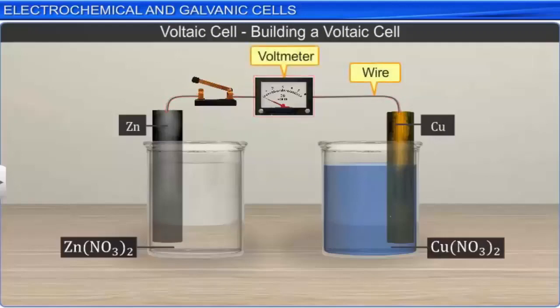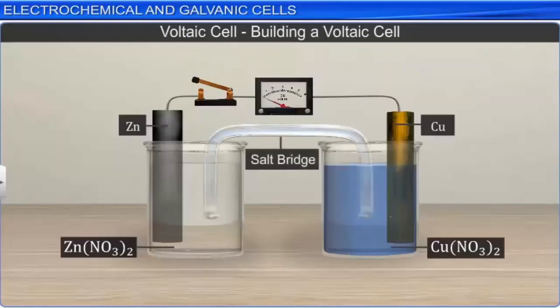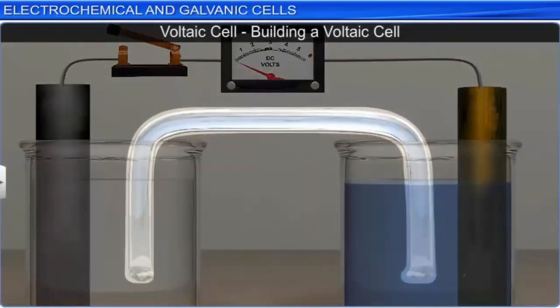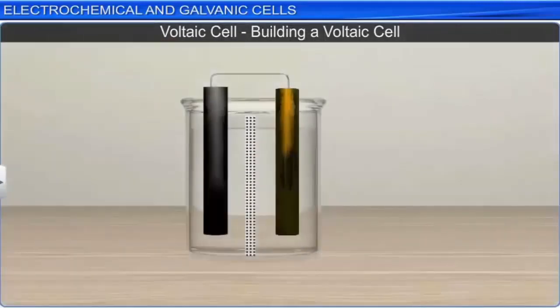This, however, is not sufficient for the voltaic cell to run. A salt bridge connects the solutions. The salt bridge allows migration of ions between the half cells while preventing direct contact between the half cells. In this diagram, the salt bridge is a U-shaped tube containing an aqueous salt solution, such as potassium nitrate. In some voltaic cells, a porous frit is used, or both electrodes may be immersed in the same electrolyte solution.